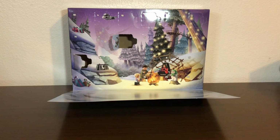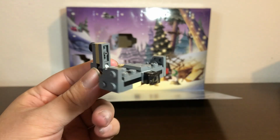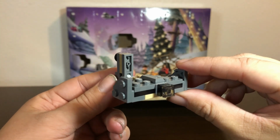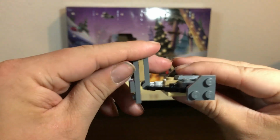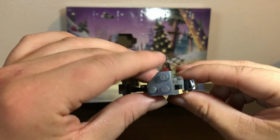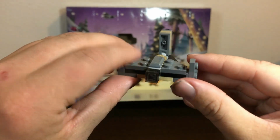Alright, day 2 is done, and very fitting after following Omega, we have the micro-scale Justifier. Definitely looks like the ship you see both in the full-scale set and in the show, and they even got the functioning tail in the back. Pretty good for a ship this small. So, for day 2, I'm gonna have to call this one a win.